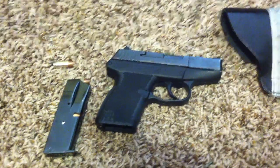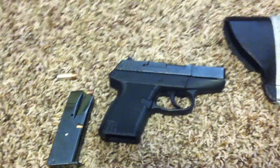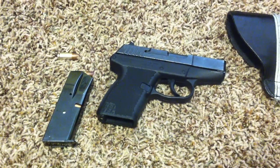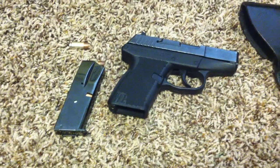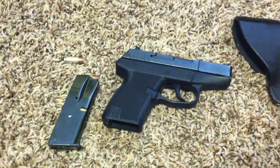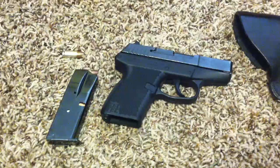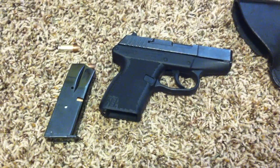And like I said, I'm a fan of carrying the largest gun that you can on a regular basis. I'm not the biggest person in the world, so this gun is easy to conceal on my frame. I should rephrase that: no one would be able to see this while I'm concealed carrying it, so I'm not having to constantly worry about somebody noticing it.